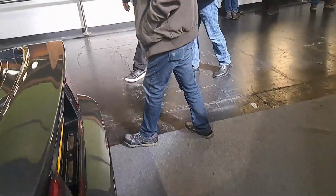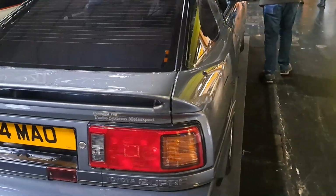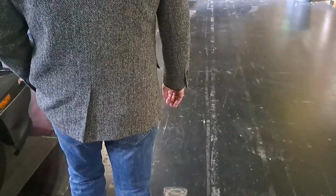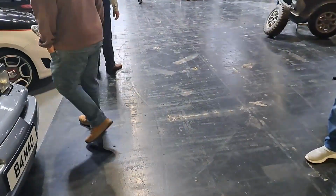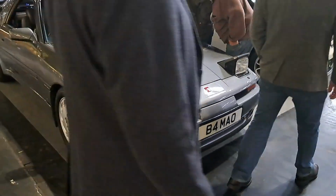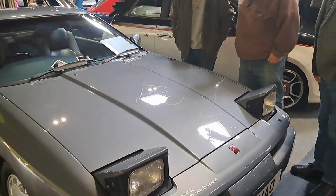Then a Mark III Supra. Second one we've seen actually today. It's a turbo. Wow. Manual. Now that's a desirable specification here, isn't it? Interesting. To see what year it is, the information sheet will tell me. It's a 1990, like the white one was at the auction actually.